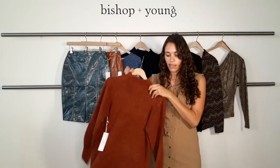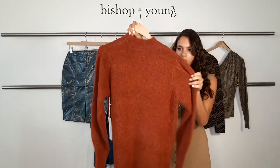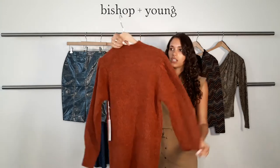Here we have that same style in the cognac, and it has a little bit of a cognac marl to it. It's very beautiful. There's a lot of great dimension in the color here.